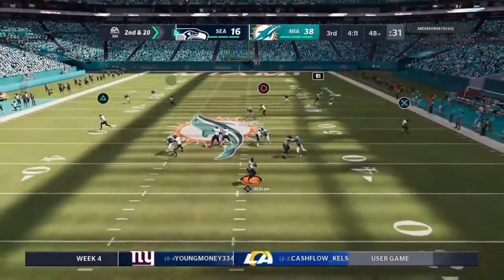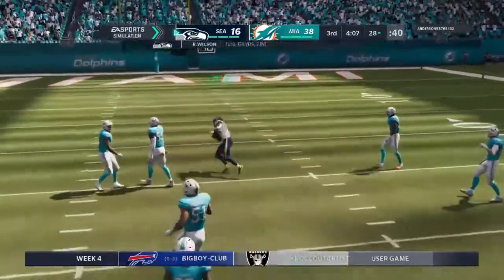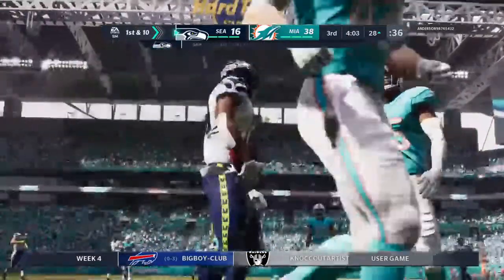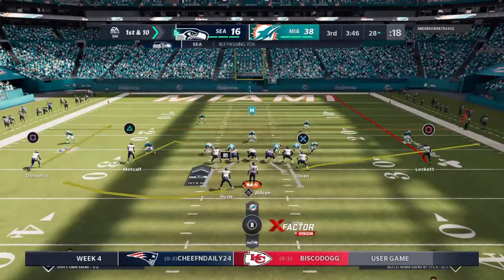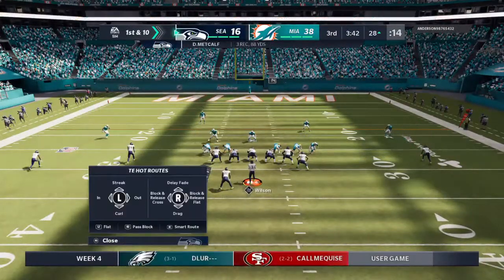From the gun, Wilson. And he'll go down, but not before getting this inside the 30. A first down there on a pickup of 25. It's a gain of 25 yards. So now first and 10 as they've crossed into Miami territory as they've got it to the 28-yard line.